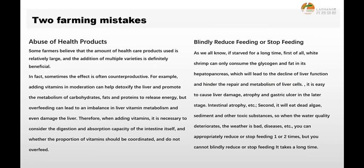For example, adding a moderate amount of vitamins can help the liver detoxify and facilitate the metabolism of carbohydrates, fats, and proteins to release energy, but excessive feeding will cause imbalance of vitamin metabolism in the liver and even damage the liver. Therefore, when adding vitamins, the digestive and absorption capacity of the intestinal tract should be considered, and at the same time, whether the ratio of vitamins is coordinated. They should not be excessively fed.